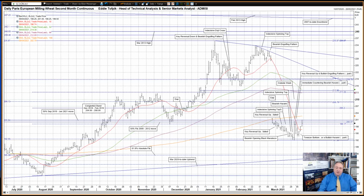I'll start with Paris milling wheat. One of the challenges I have with using continuation charts, as I do, is that every so often you get some really big changeover gaps that wreck all the careful trend lines, pitchforks and notations that I've written. Recently it had been Paris rapeseed futures, which was a great story in itself. This time it was Paris European milling wheat futures back in early March. Admittedly, just before the huge changeover gap we had a bearish engulfing pattern, but I would be a fool to directly link those two together.